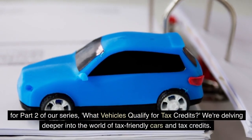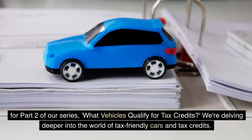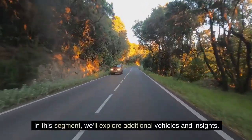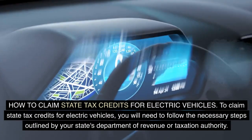For part 2 of our series, What Vehicles Qualify for Tax Credits? We're delving deeper into the world of tax-friendly cars and tax credits. In this segment, we'll explore additional vehicles and insights. How to claim state tax credits for electric vehicles.